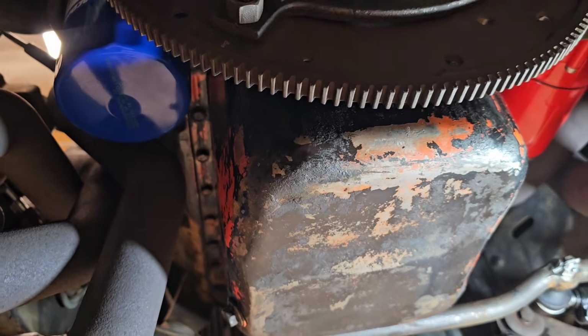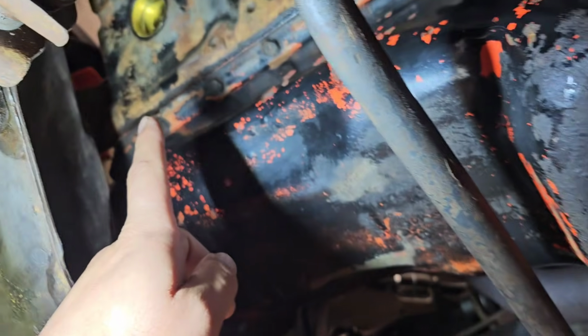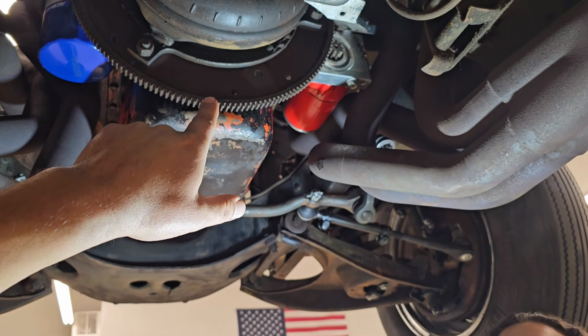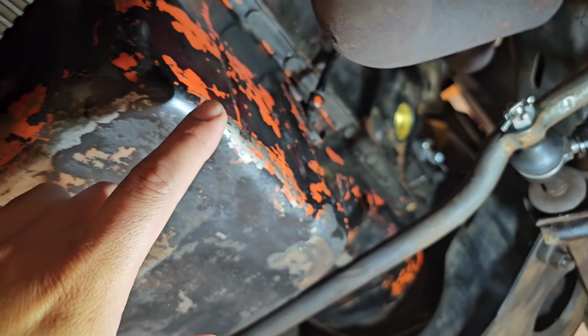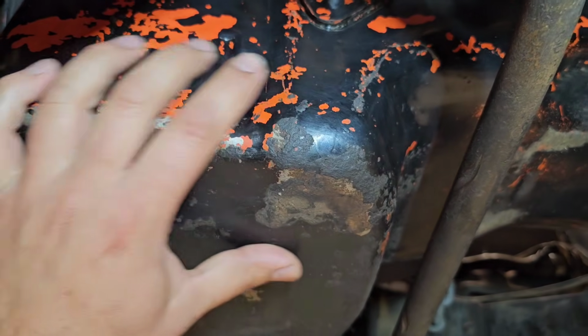I think I forgot to mention earlier that we got all new freeze plugs in this block. We had to pull the motor out because unfortunately the freeze plug that was leaking was the one in between the transmission and the engine. So that was unfortunate, but it ended up working out really nice. It gave us a chance to really clean this engine block, and it's nice and clean underneath here.